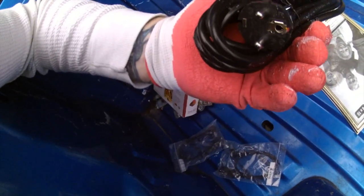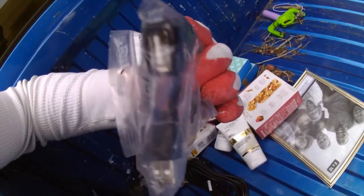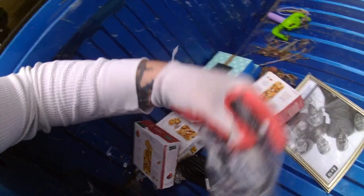Foreign cord. Never know when you'll need that if you go overseas ever. And looks like a couple of USB. It's a USB. So I'll take it.